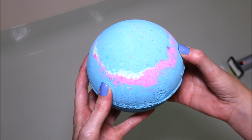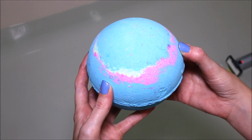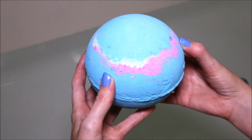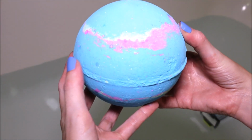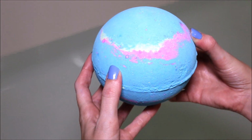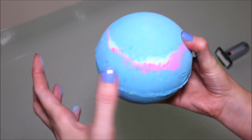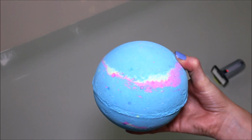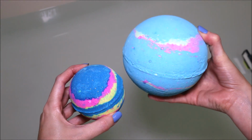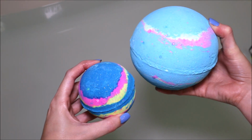I'm doing a demo of a bath bomb I purchased in the Lush UK kitchen. This thing is absolutely ridiculous. It's so big. This is the Nebula bath bomb, and as you can see, it is pretty much Intergalactic on steroids. This thing is absolutely huge, and just for size reference, this is the regular size Intergalactic, and then this is the Nebula.